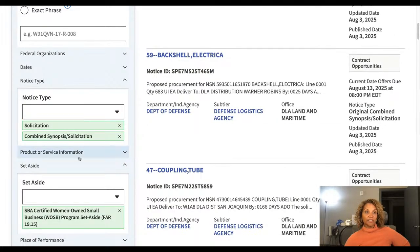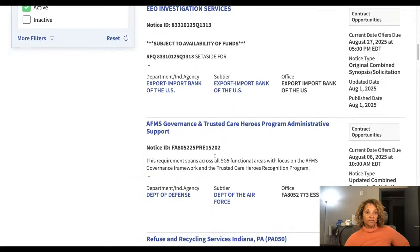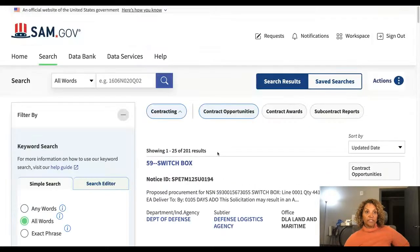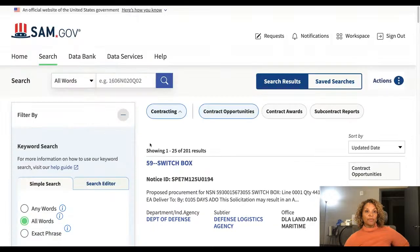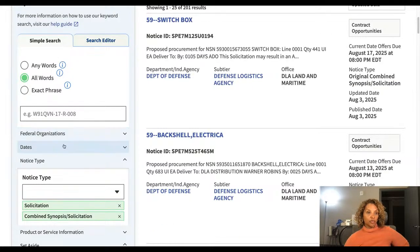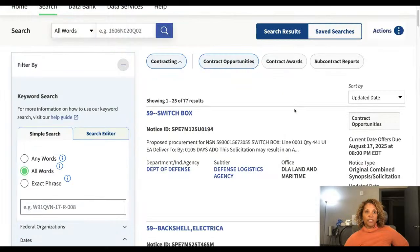So what we're going to do, solicitation, combined solicitation. You see everything here. You can tell this is me. I'm signed in. So woman-owned. How many woman-owned opportunities are due? Let's do in 3 months. How many are due in 3 months? Tell me.